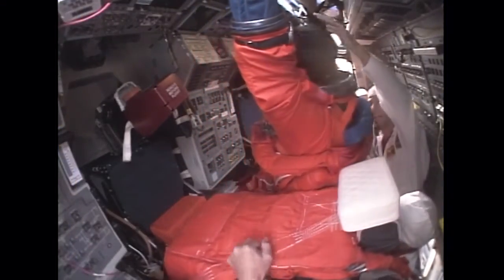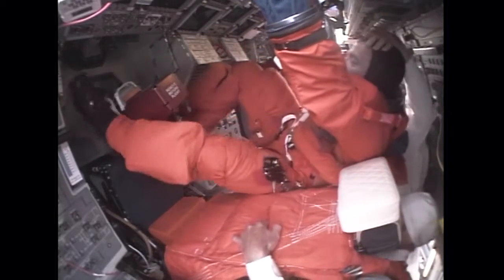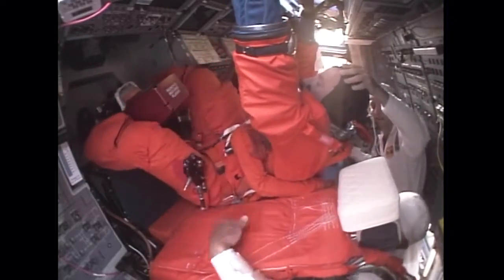This is an incredibly experienced and dedicated team that gets the people on the orbiter, and Travis is in charge of the whole thing. And not only is he in charge of this one, but he's in charge of the whole closeout crew.